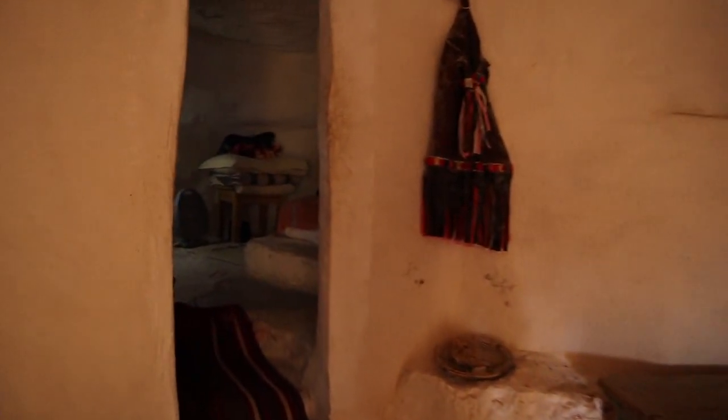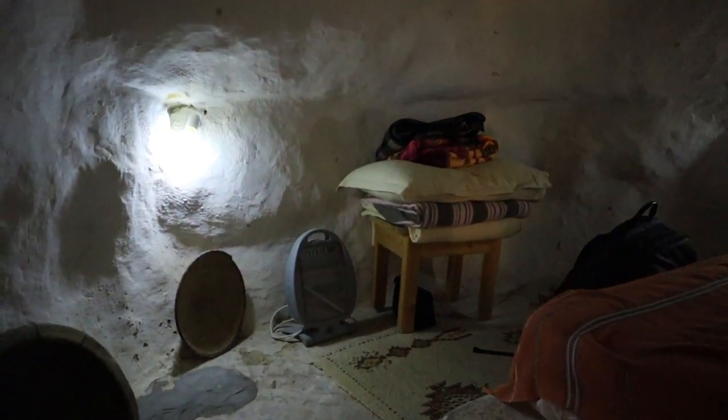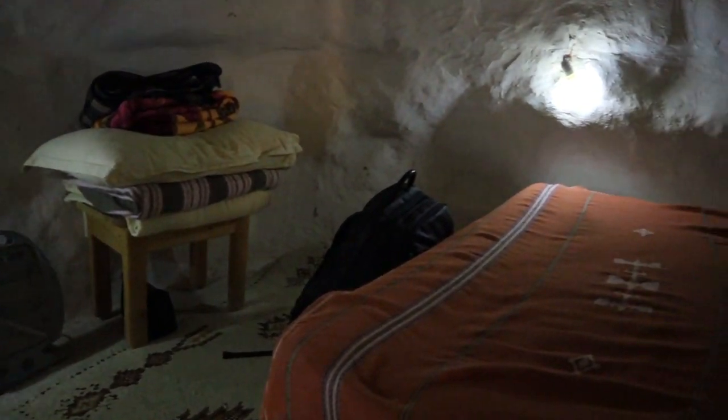But of course, I went for the best one in this beautiful, cozy retreat of a room. The craziest part, I might be one of the very few people staying in this hotel, one of the very few tourists in the village of Chenini today, here in November.